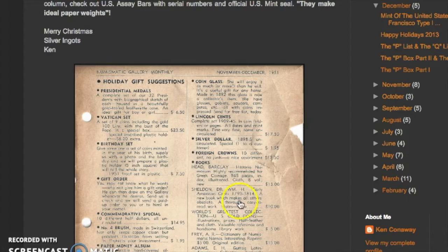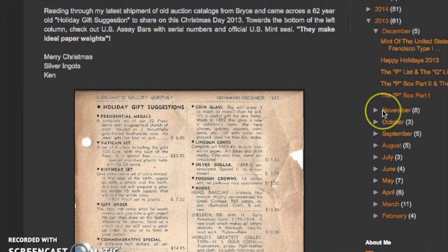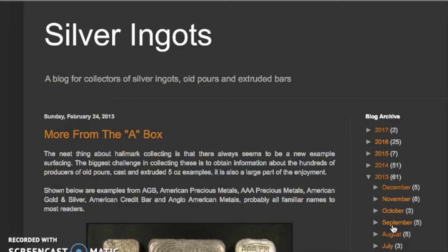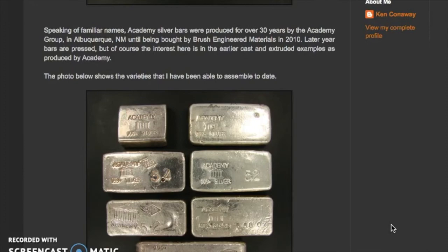The blog is organized on the right-hand side here by year. If you go into 2013 and you go to the first post, you'll see the A box. And he goes through the various mints. Here is the Academy Mint, the Arizona Assay Office ingots.